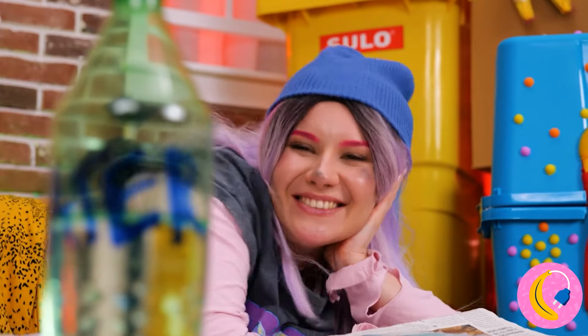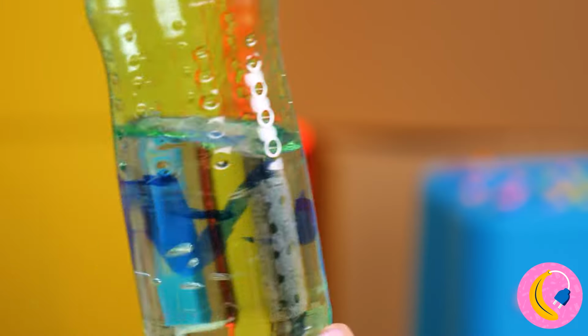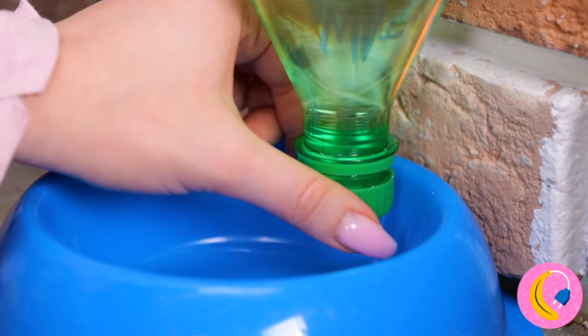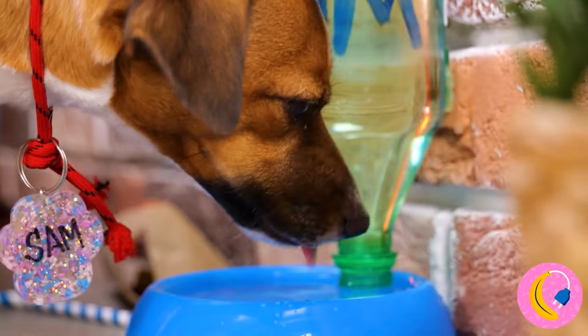Don't forget, dogs also need to stay hydrated. Tape the bottle upside down on a wall, right above a bowl. Now release the cap. Let the water flow. Now your dog's got their very own drink station.